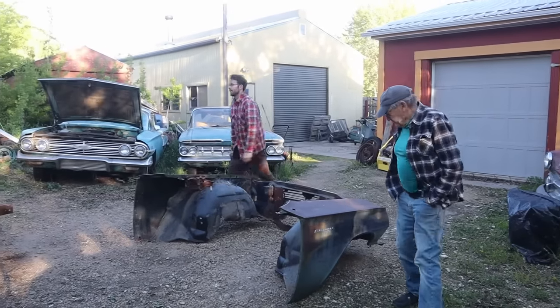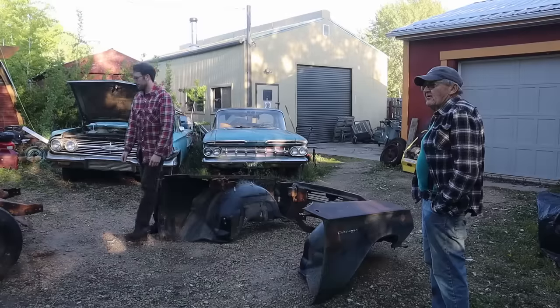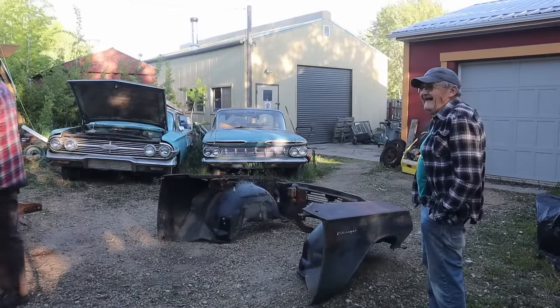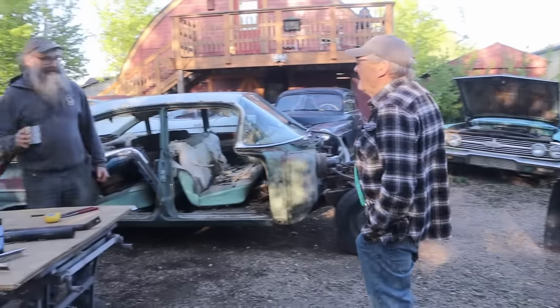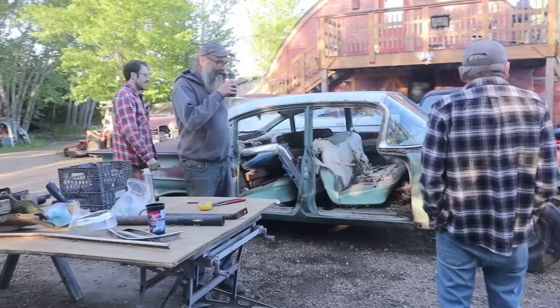But you want to take the Biscayne signs off. Oh yeah, we gotta put all the Impala stuff on. Or maybe not. That'd be funny. Yeah. It says Biscayne on the front and Impala on the back.